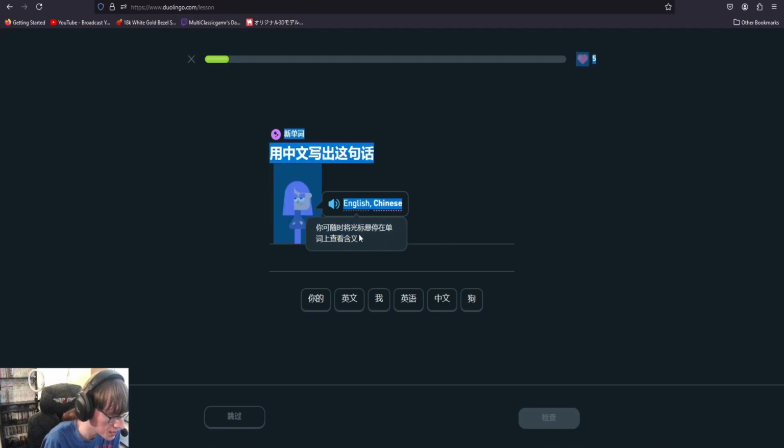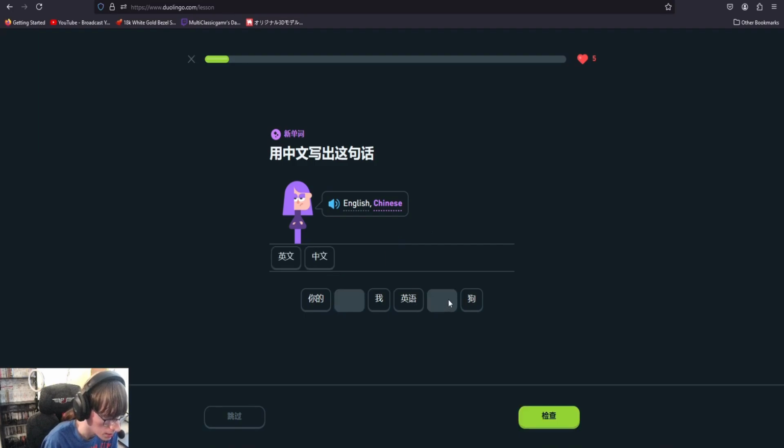Here it's saying we can highlight the word to identify its meaning in Chinese. English. So here it shows the Chinese words 英文、英语、英国的 Chinese. 中文、中国、中国人. So English, Chinese. I have all the animations and the motivational messages turned off just to kind of streamline this a little more.